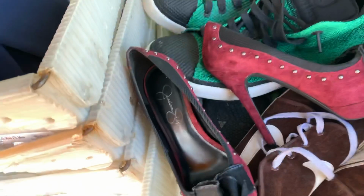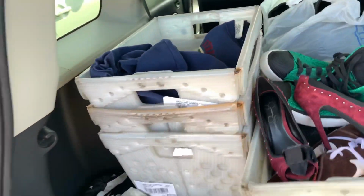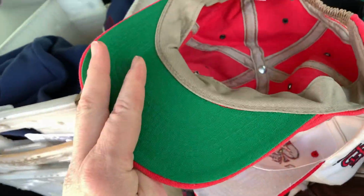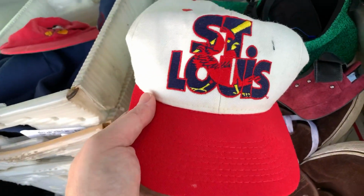Then I grabbed this. I've sold one similar to this before. It's a vintage Field and Stream sweatshirt, made in the USA. Ended up paying $5 for it, but I should be able to get 25 to 30 out of it. Got a vintage Mickey hat and a vintage Cardinals hat.